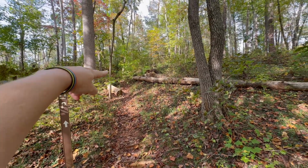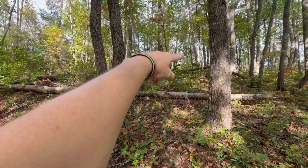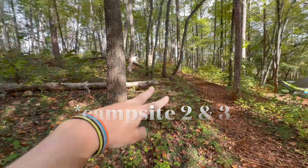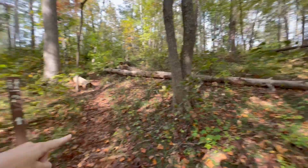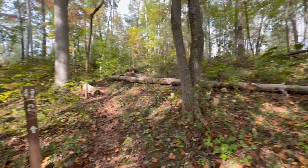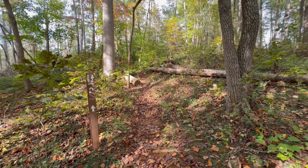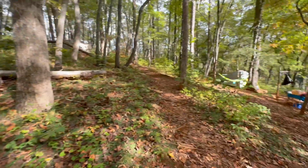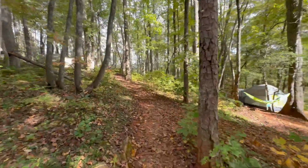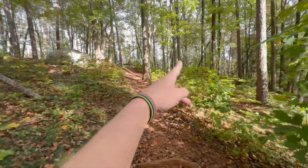little side trail actually goes up to the trail access to campsite 1 and 2 up on the top of the ridge. So if you don't want to walk through people's campsites and you're in 1 or 2, use this little side trail to go up and along the ridge. And you'll be on the main trail for the bathroom and water. And if you're in the other campsites, you're just going to use this main trail to get to your campsite.